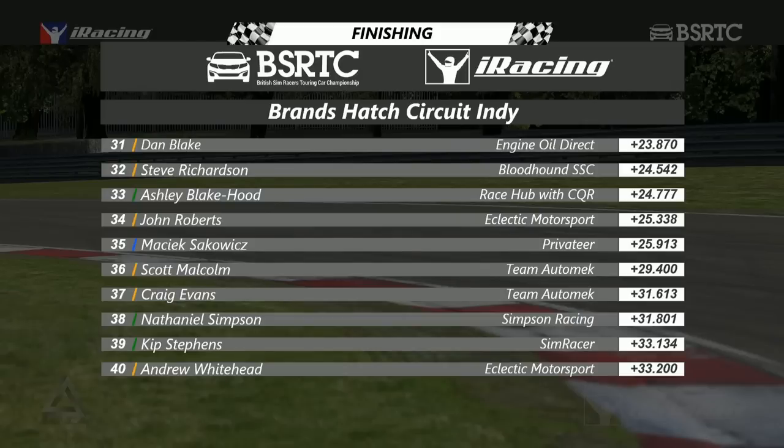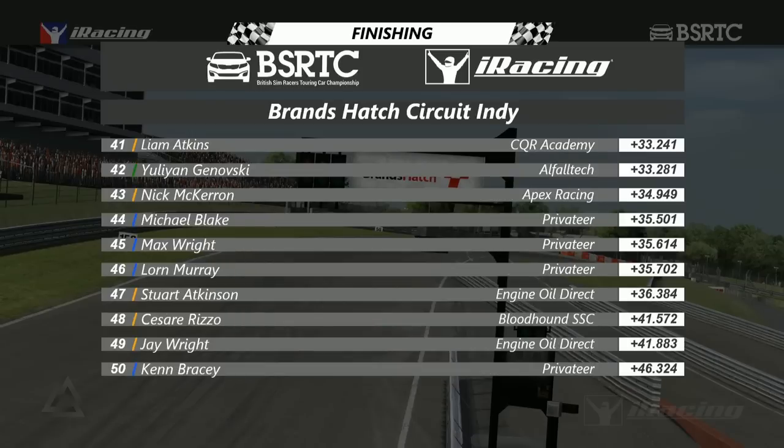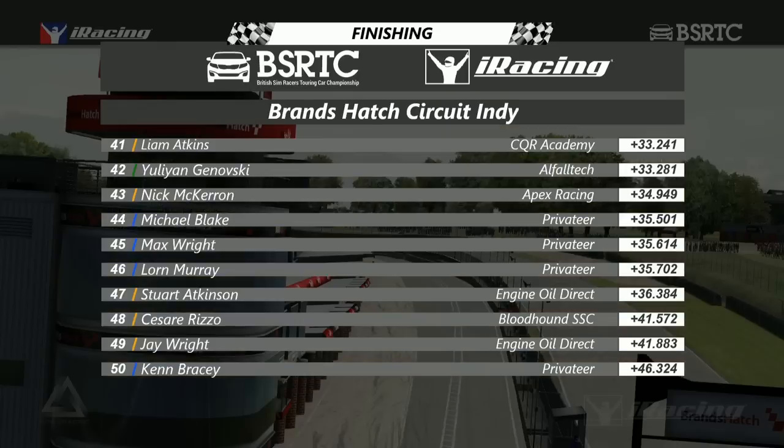38th Nathaniel Simpson, 39th, Kip Stevens. 40th, Andrew Whitehead. 41st, Liam Atkins. 42nd, Julian Janowski. 43rd, Nick McCarron. 44th, Michael Blake. 45th, Max Wright. 46th, Lorne Murray. 47th, Stuart Atkinson. 48th, Cesario Rizzo, his first race that he hasn't started from the pit lane. And then 49th is Jay Wright. 50th, the last car running, was Ken Bracey, and Dan Craft finished 12 laps down.